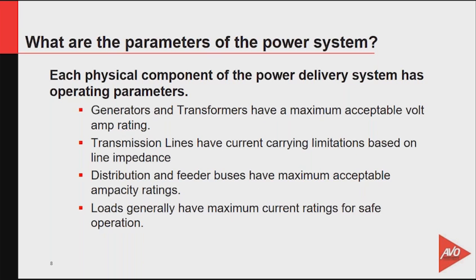Distribution and feeder buses have maximum acceptable ampacity ratings. What happens when we go beyond that? Loads generally have maximum current ratings for safe operation. What happens when we exceed those safe operating levels? In order to fully understand the power delivery system, I want to take a bird's eye view of that power delivery system. So take a look at this.